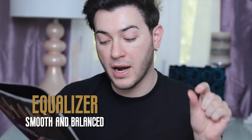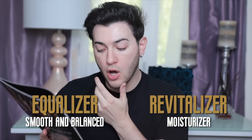We also have a primer. Let's talk about the primer too, because I'm about to use it right now. We have two types of primers: equalizer and revitalizer. Honestly, the names don't make sense to me. I was like, okay, what does that mean? Smoothing and moisturizing? I didn't understand the names. But once you read it, it says equalizer instantly makes skin feel smooth and balanced. Revitalizer makes skin feel moisturized. So, okay, cool. Let's go in with the primer first.